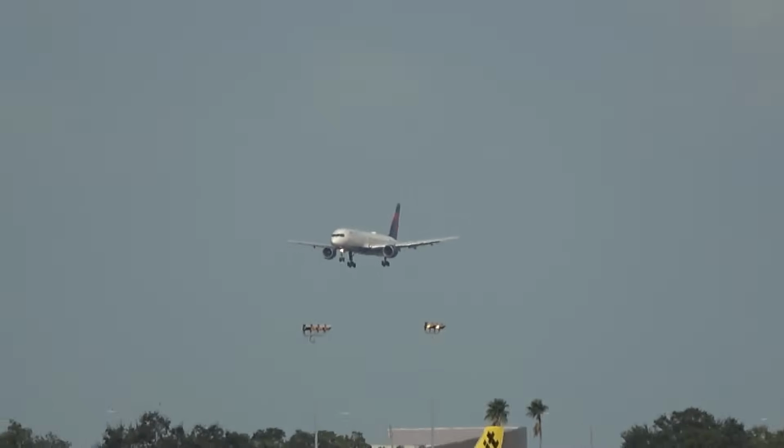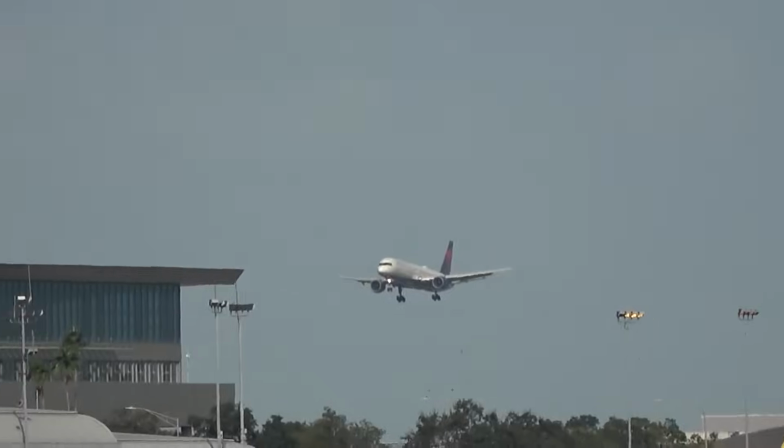Tampa departure information November, current altimeter 3023. Uh-oh, I'm in trouble.